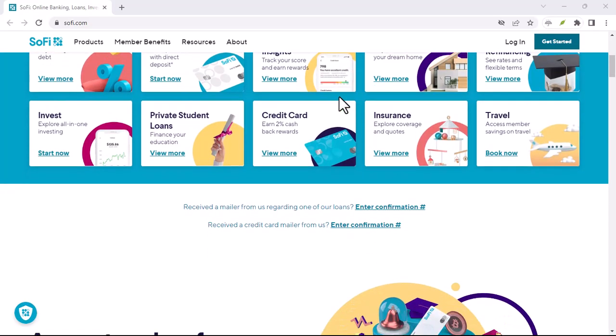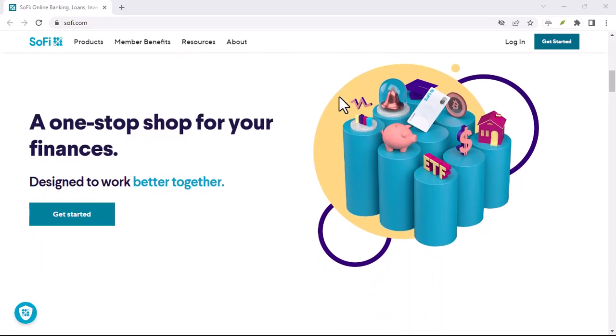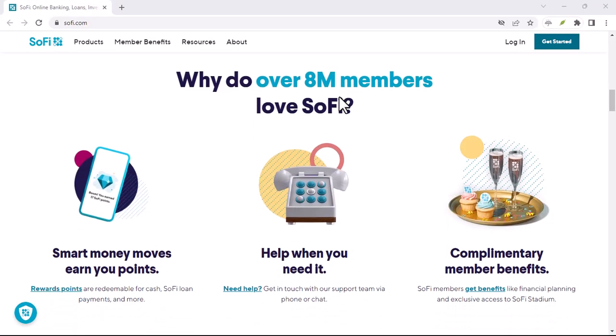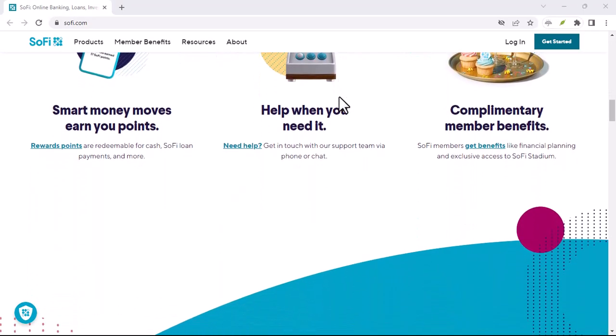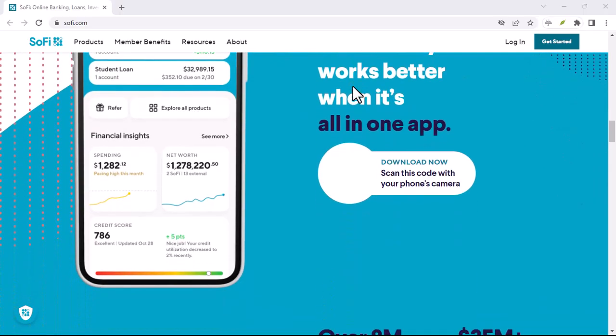Today we will be talking about, does SoFi do a hard credit check for loans? This is a crucial question for anyone considering a personal loan with SoFi, as a hard credit check can temporarily lower your credit score. The short answer is yes, SoFi does perform a hard credit check for loan applications, but it depends on where you are in the application process.